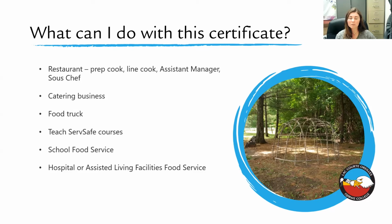And in those types of jobs, you really have to be careful with food prep, the food safety, all of that. You have to follow those rules really closely and make sure you're following that, because that's a really important part.